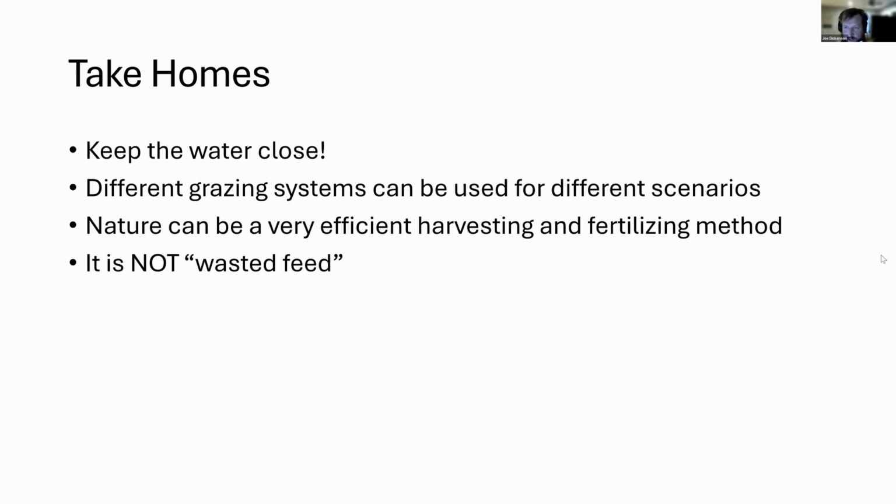If, on the other hand, you're trying to get over that field as quickly as possible to make sure that the feed doesn't go stagnant on you, that's when you're going to maybe use something like a strip grazing or a mob grazing mentality to move those animals along as quickly as possible. Or you can use your cells and just get them out of there as quickly as possible. Either way.